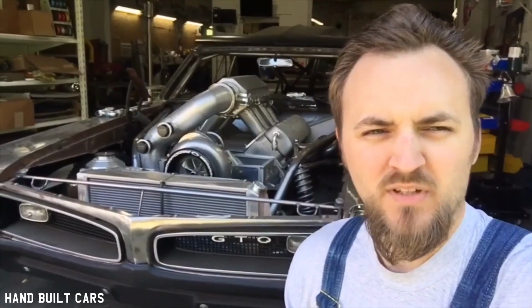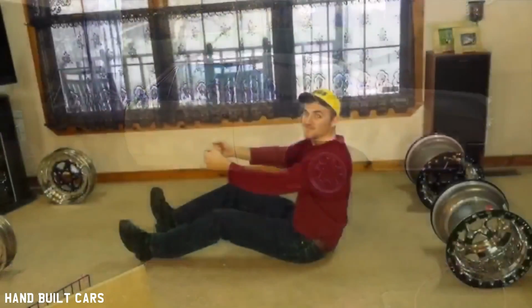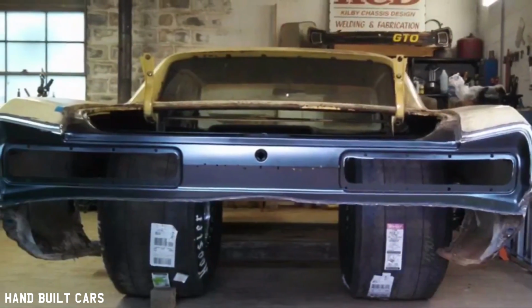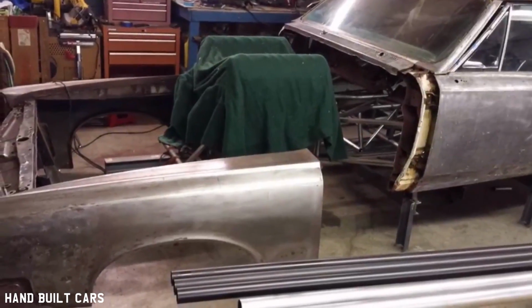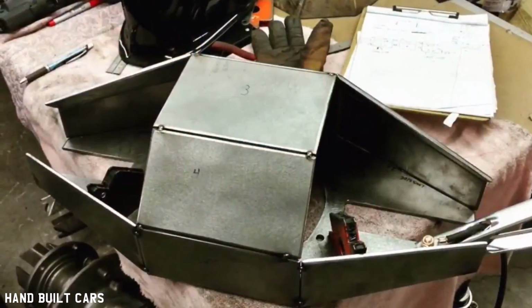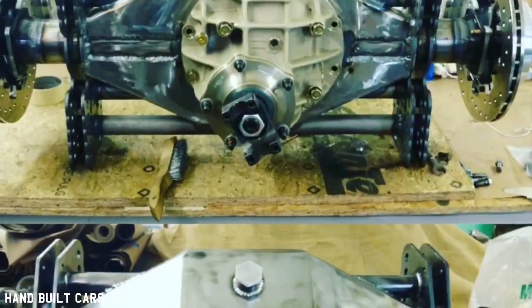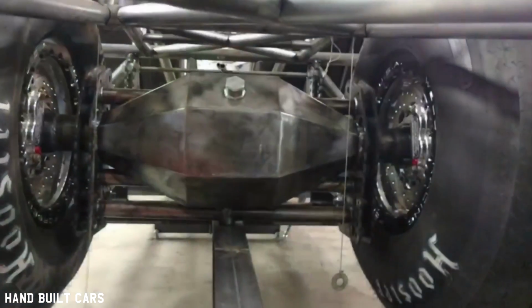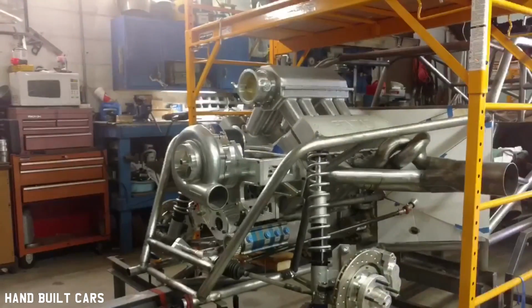Hey guys, my name is Houston Kilby and this is my '66 GTO, the Full Metal Goat. Alright guys, I thought I'd give you a quick overview of all the things we've done to the car. We started out with a pretty much bare bones '66 GTO body, and we completely cut it up. We had to make everything from scratch, from the chassis to the rear end. We started out with all straight pieces, whether it be flat metal or a bunch of chromoly tubing, and we made this thing come to life.